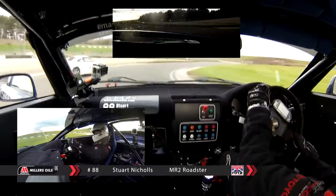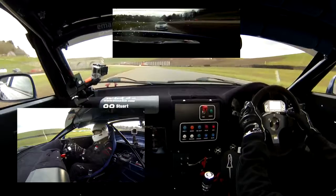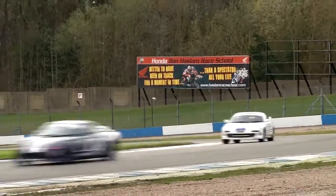Oh, and a bit of a mistake by the race leader, and Sean Traynor goes off at the old hairpin, and Stuart Nichols takes the lead of the race. So a mistake from Sean Traynor there has cost him the advantage, and now the roadster goes through, and Stuart Nichols, well, can he take full advantage here and go for the race victory?